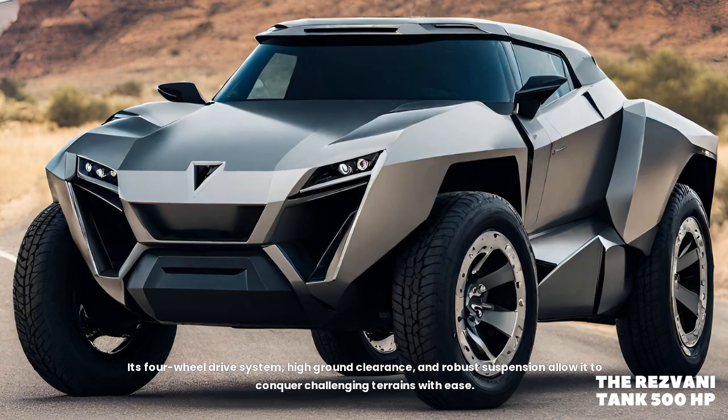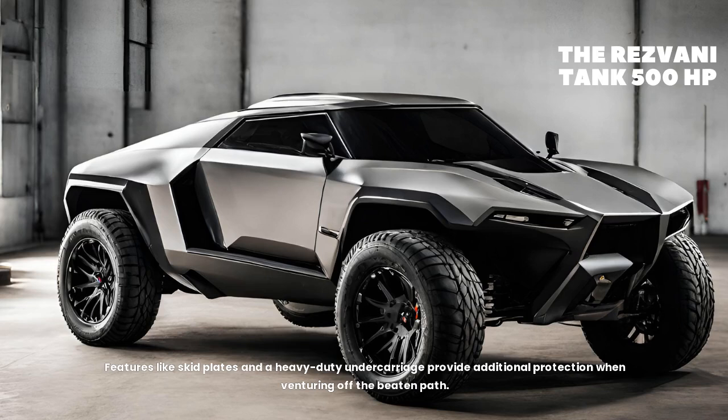Its four-wheel drive system, high ground clearance, and robust suspension allow it to conquer challenging terrains with ease. Features like skid plates and a heavy-duty undercarriage provide additional protection when venturing off the beaten path.